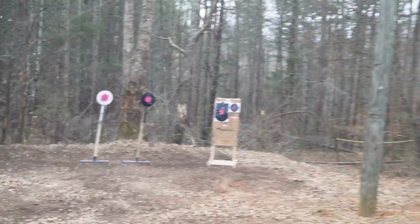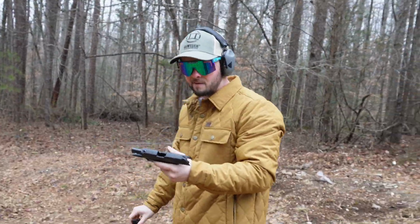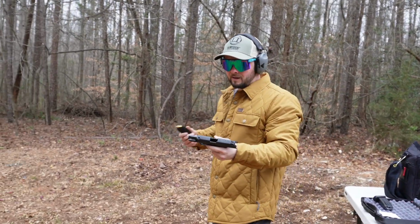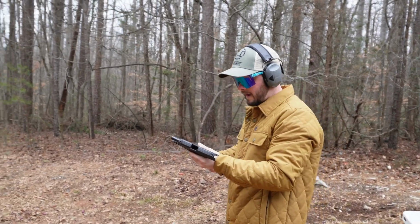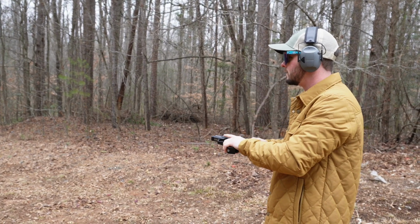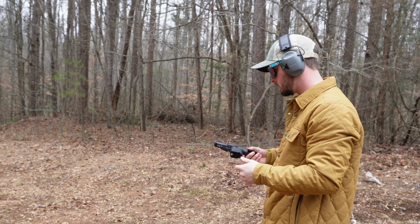I definitely feel a little bit of snap in it. Not a fan of that mag release, just off first impressions. But it seemed to be somewhat accurate, I suppose. I mean, my grouping wasn't tremendous, but I did keep all of them in that same little area, I suppose.